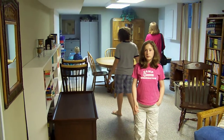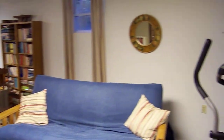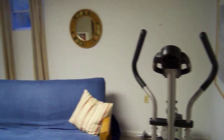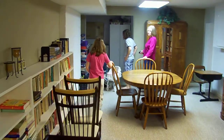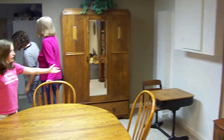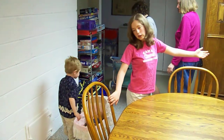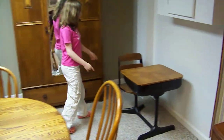Good. All right, so this room is finished. Finished nicely. These people have a lot of books. They do have a lot of books. To a chair. They do. Yep, they do. They have an old school desk.